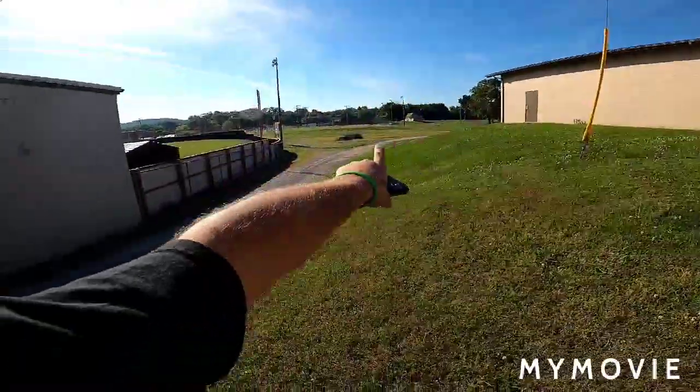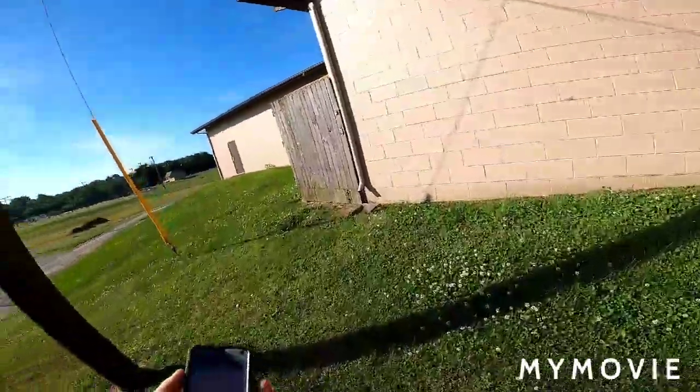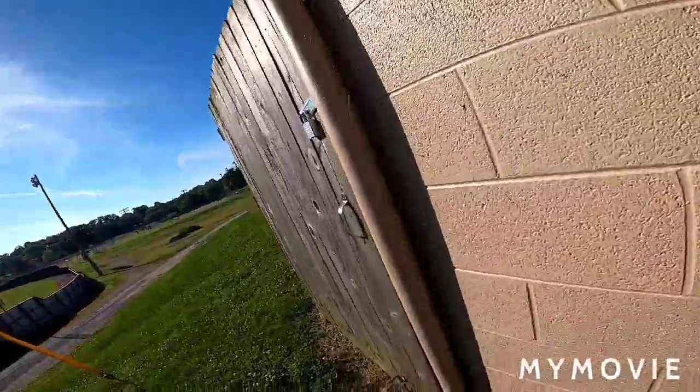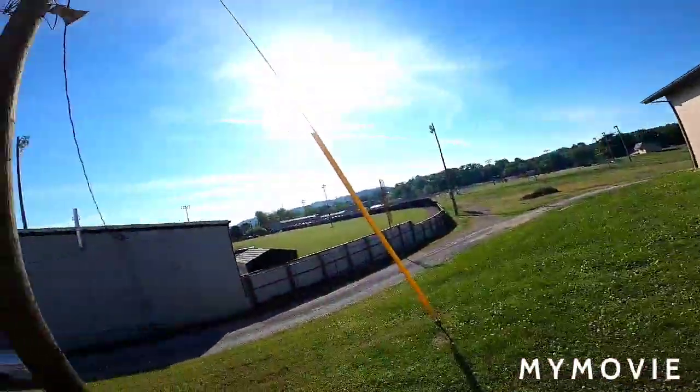Okay, guys, I'm back. So we were over there by that building you saw. So we brought the car around. We're back here now. Let's see here. There it is. Magnet key holder. There's the baseball field, by the way. There we go. Moving on.